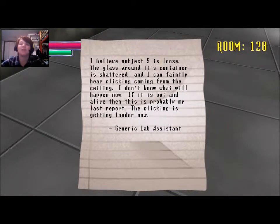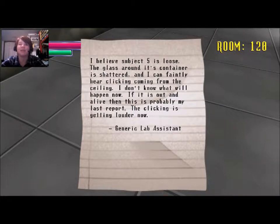The glass around its container is shattered, and I can faintly hear clicking coming from the ceiling. I don't know what will happen now. If it is out and alive, then this is probably my last report. The clicking is getting louder now.